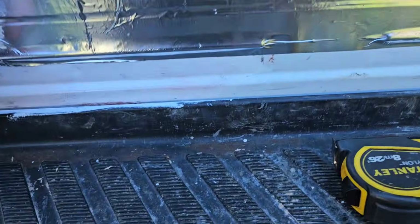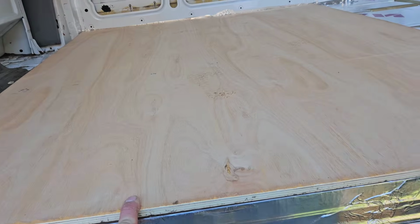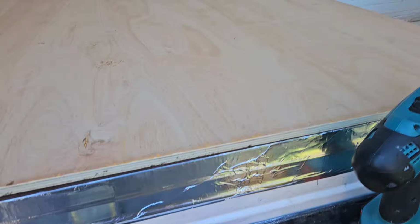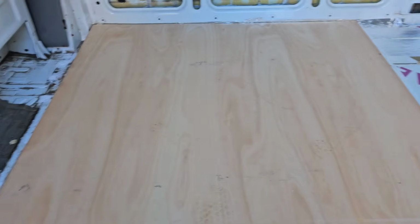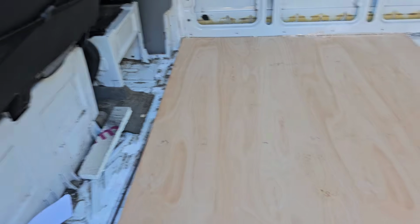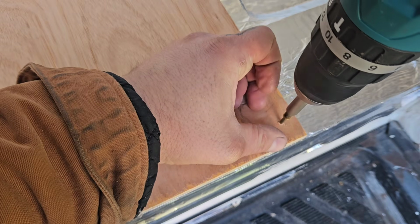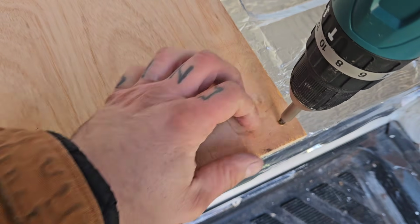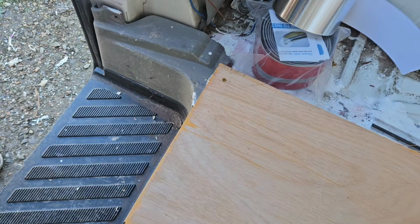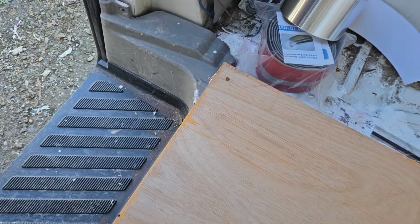What I've done is I've just marked on here where the battens are underneath here, so I know where to screw into. Otherwise, obviously, I don't want to screw into the Celotex. I mean, I could, but it wouldn't do anything. I want to get them deep enough so that when I put the flooring down, they're not in the way.